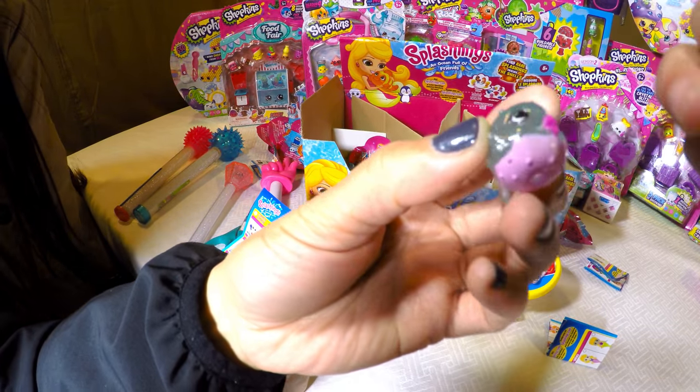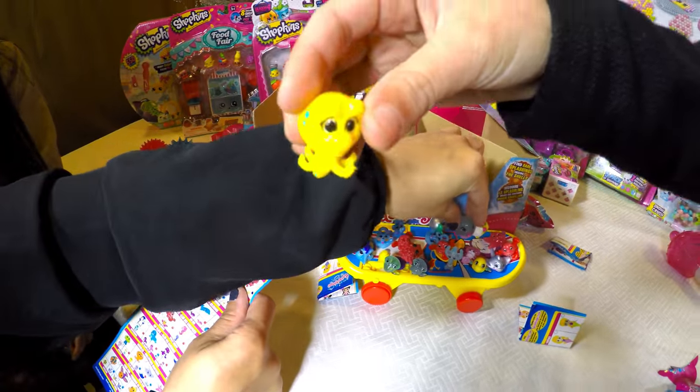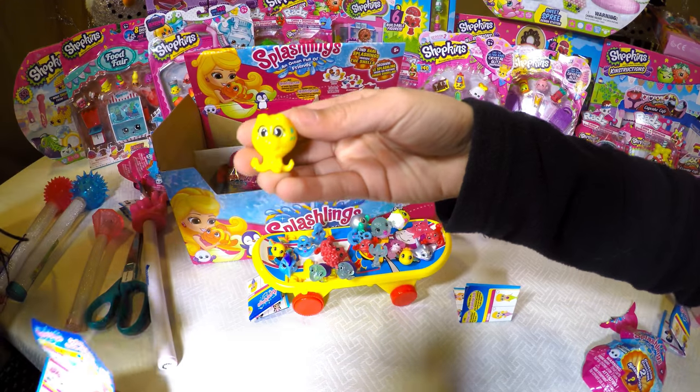It's glittery and then pink on the bottom with, you know, hot pink lipstick right there. Penny Puffs, that's ultra rare. Well, it's good. And this is Ellie Eight.